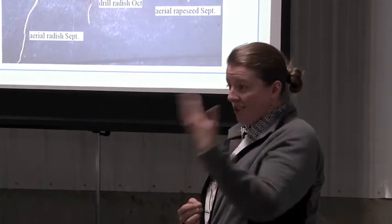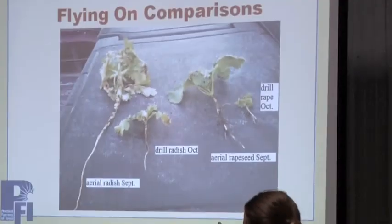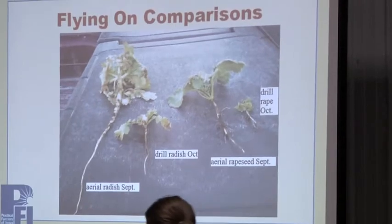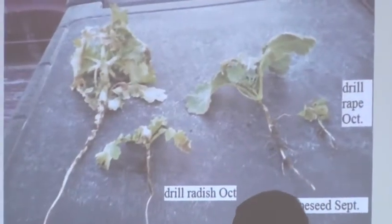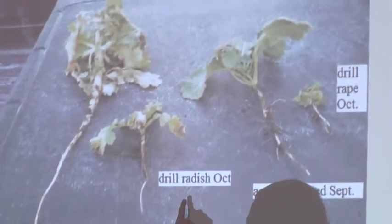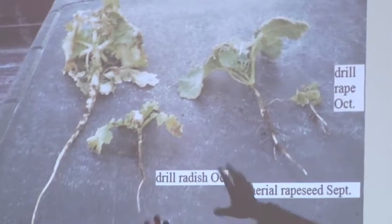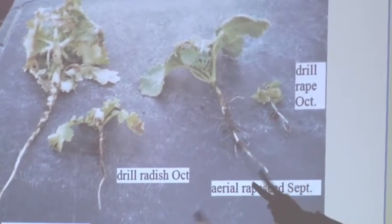For the cost of the seed, right? This is a picture of it flown on into standing beans. And this is radish versus... This was planted in September, flown into standing beans, and this was drilled after bean harvest in October, and these were pulled out of the ground December 1st. And this is radish versus rapeseed, and so you can just see the difference.